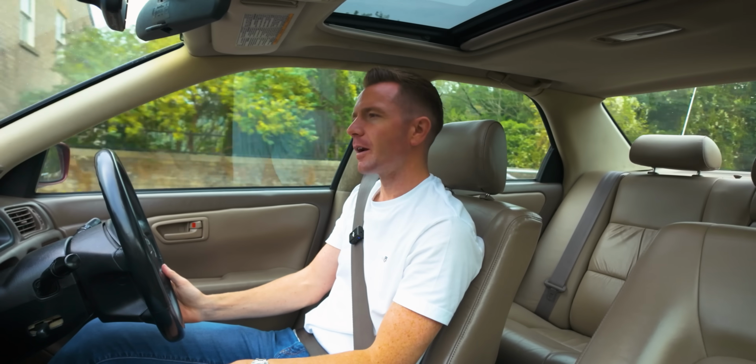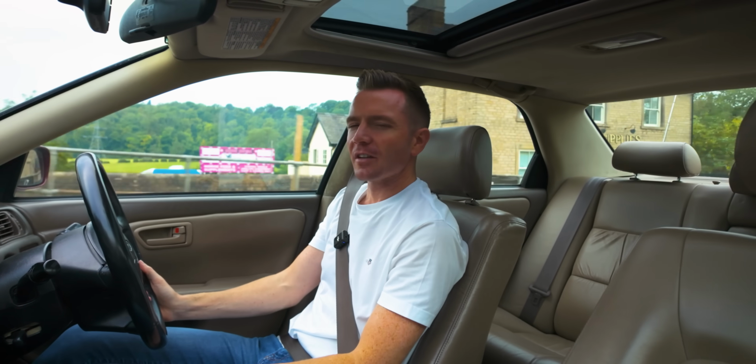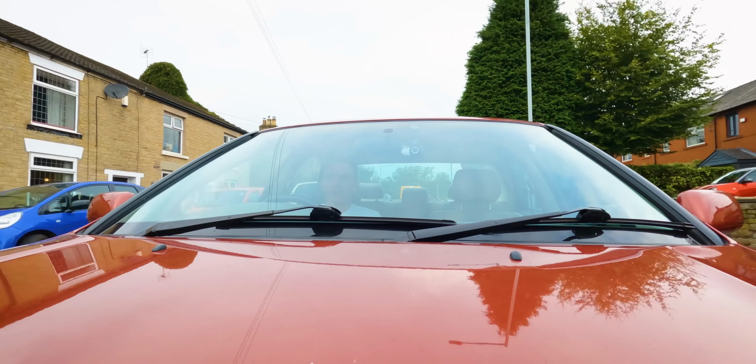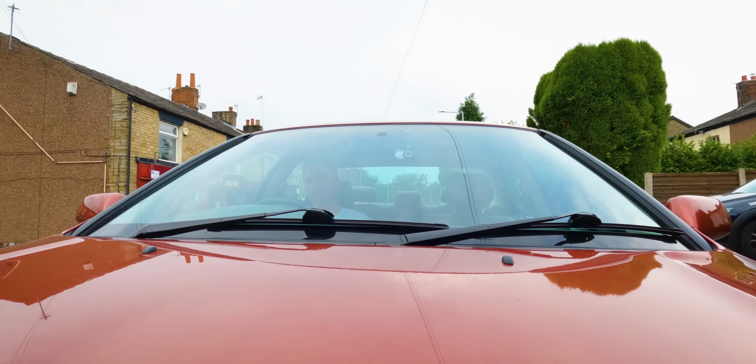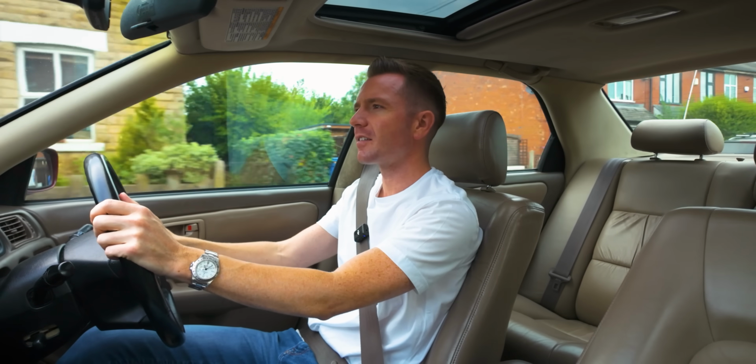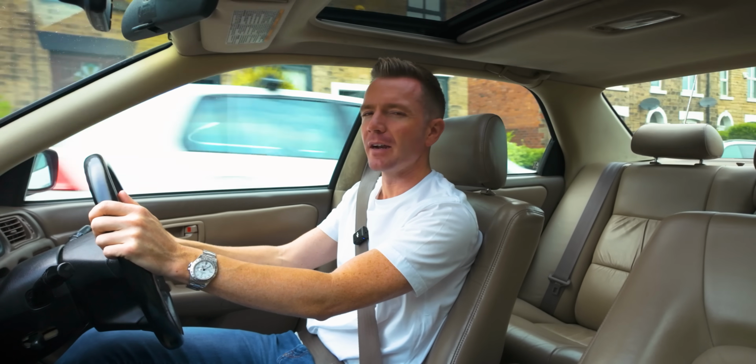It just shows you how good Toyotas are from this era. I don't want to sound like Scotty Kilmer now, but they just don't make cars like this anymore. I haven't even got an awful lot to do to it, to be honest. Usually when I buy a cheap car for under £2,000, I've got a to-do list as long as your arm, but not with this. All I need to do with this one is just titivate it slightly, get it looking its best, and I'm convinced there's some profit in it.